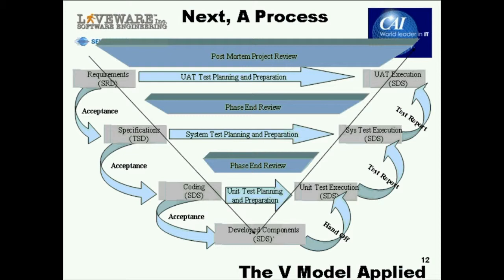So let's talk about why requirements gathering is a big problem, and also doing it well helps you a lot. This is Lehman's famous V model, and it's being spread out on the slide as we speak, and here comes the V. On the left-hand side of the V, we start with the requirements gathering process, which is translated into a specification, which is translated into code, which is translated into developed components. On the right-hand side, it's the verification and validation process.